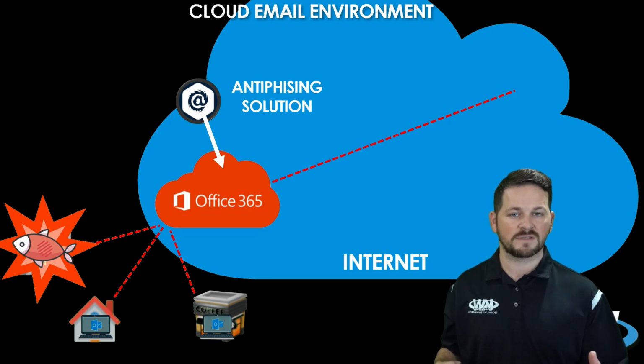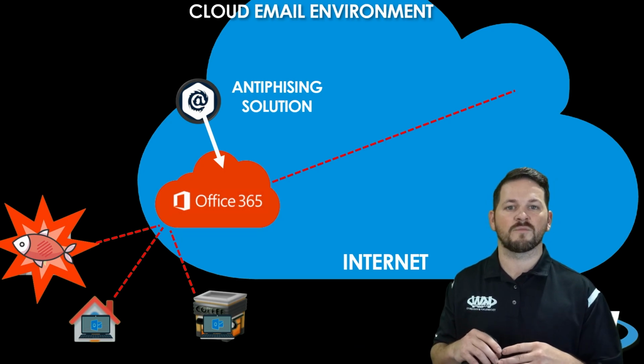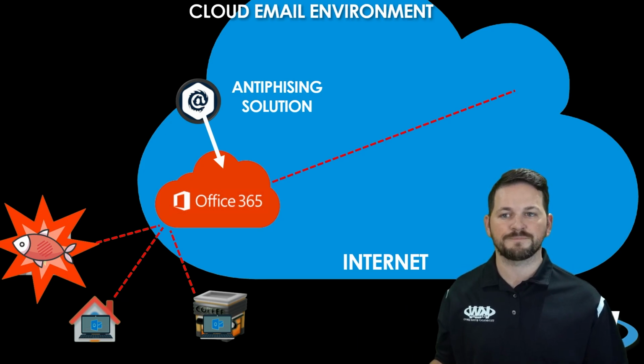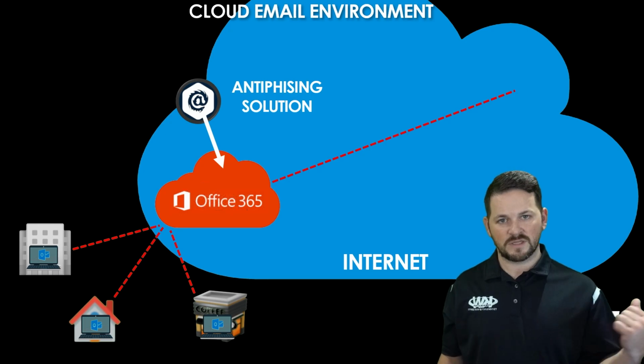And since it's cloud oriented, we're not just worried about the reputation within our organization. We're looking at it from even a global standpoint, because they're not just targeting you, they're targeting millions of businesses and trying to get a hit off it. So with IronScales, it's going to detect it, bring it back, and then delete it.